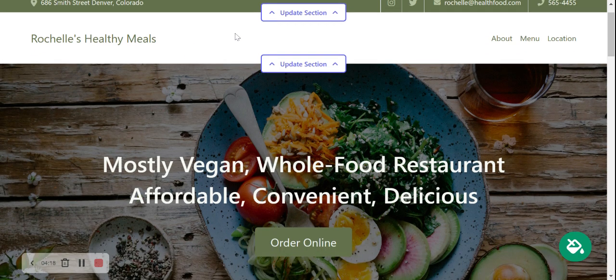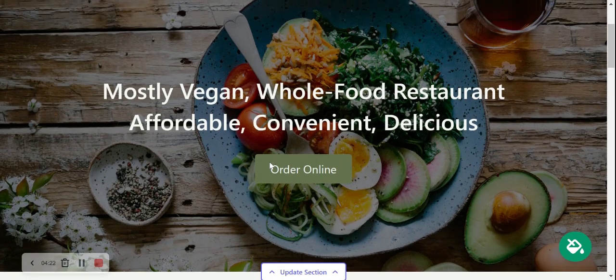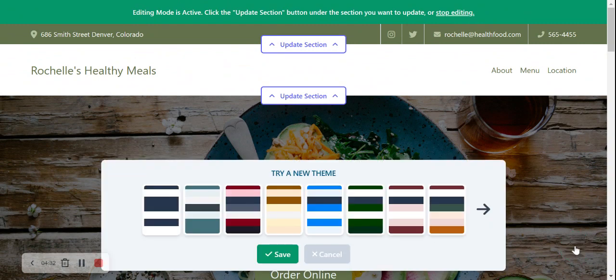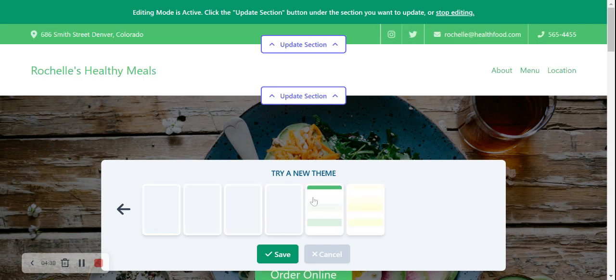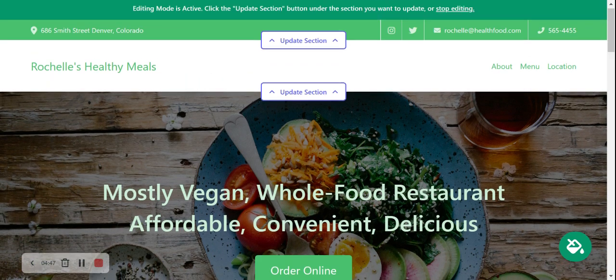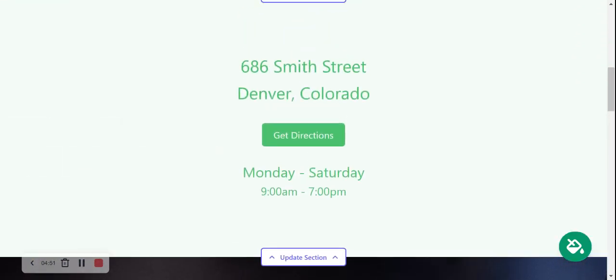Now, perhaps the colors that have been pre-selected for you are very neutral, but perhaps the branding throughout your restaurant is a completely different color. That's okay. You can change it and you don't need to know color coding. All you need to do is click on the paint bucket on the bottom right-hand corner and go through the various different options available. Let's see what we've got. Okay, I like that one, so I'm going to save it. Green, associate with vegetables, salads, healthiness. I'm going to choose that one. Really happy with it. You can see it's now used throughout my Marty Sites page.